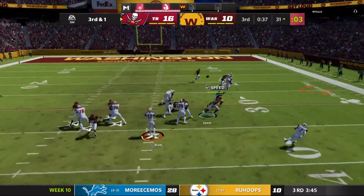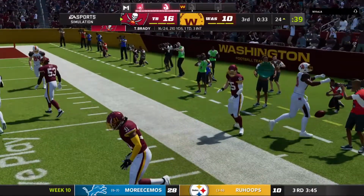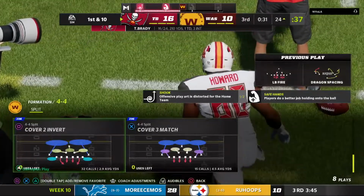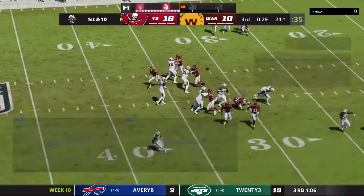Brady to throw on 3rd and 1. And he's got a man. It's the tight end Howard, complete. And he is going to have a Bucs first down as they're able to convert by plenty there on 3rd and 1.